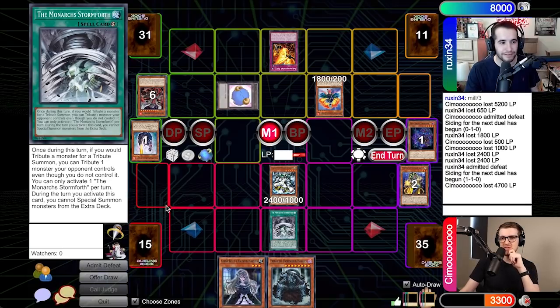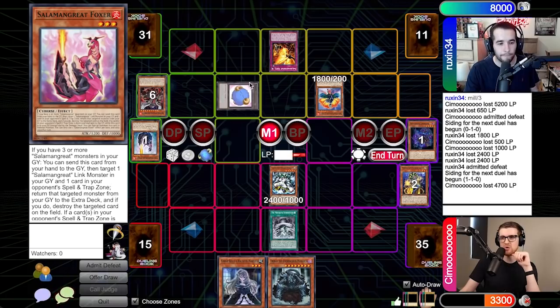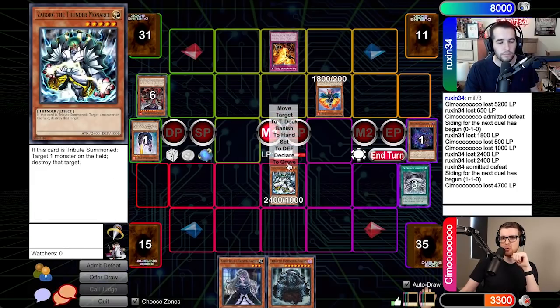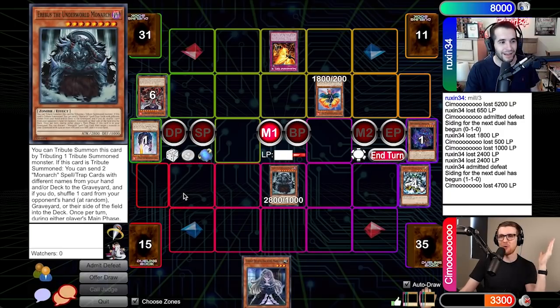So with this, I'm going to go ahead and tribute away, I guess I'll get rid of the token, actually. I kind of want the Fowl out because I can actually hit you for damage here. So I kind of like that. So I'm going to tribute the token that I gave you. And I'm also going to tribute away the Zaborg, unfortunately, for the way that this works. And I'm going to bring out the big boy, Erebus the Underworld Monarch.